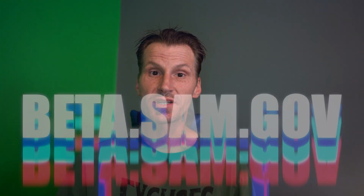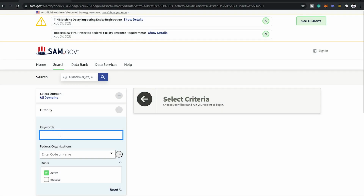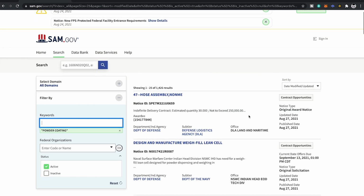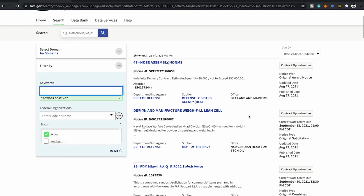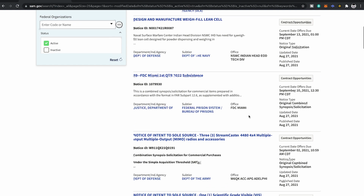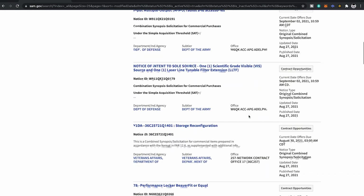The way to do this is go to beta.sam.gov. This is a site where all the contracts are publicly posted so government contractors can bid on these contracts. They can look and they can see which ones best fit them, whether it's in their area or whether they can travel to it, and if it's a product or a service that they can provide. Once you're listed as a government contractor, then you can bid. But first you need to make sure that your company does provide those services.